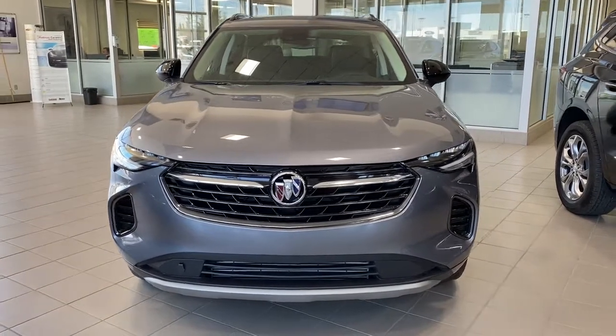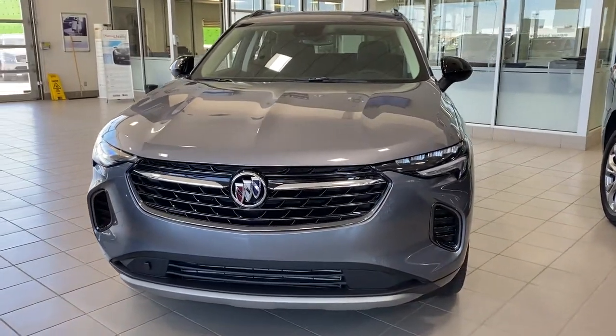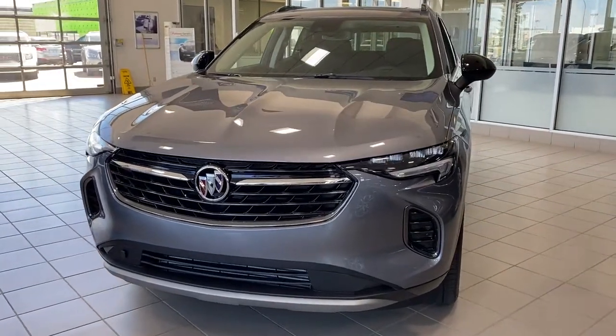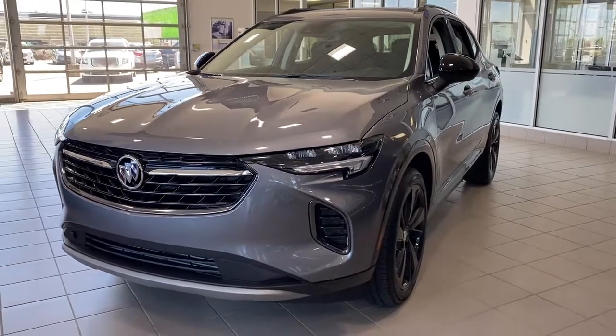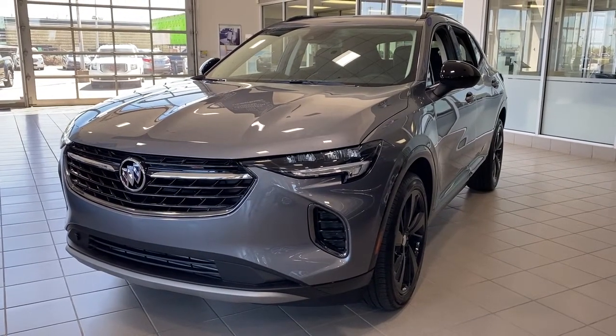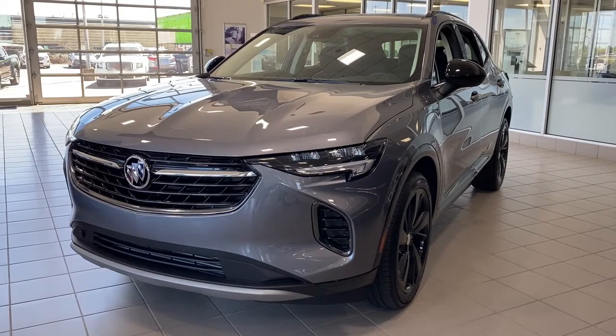It's a great day at Western GMC Buick. We're located on the corner of 184th Street and Stony Plain Road in Edmonton, Alberta, Canada. Today we're looking at the 2021 Buick Envision Essence ST.